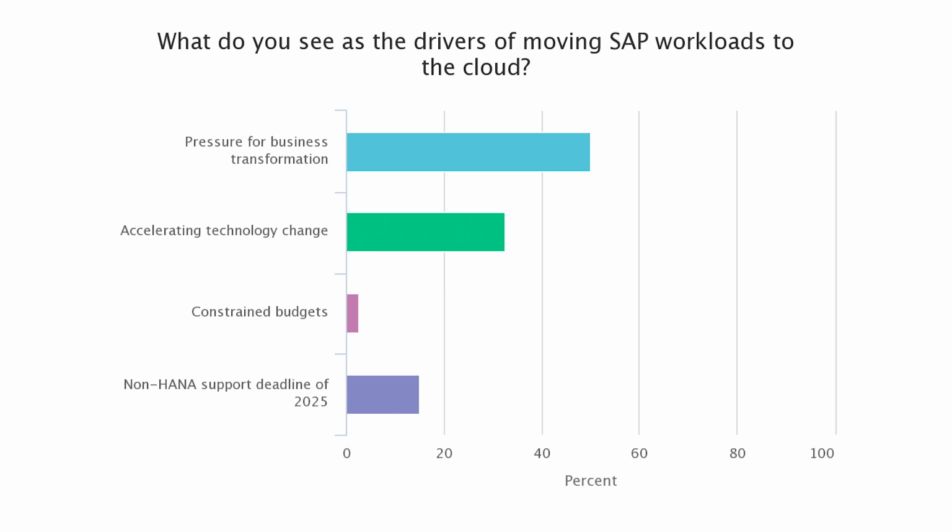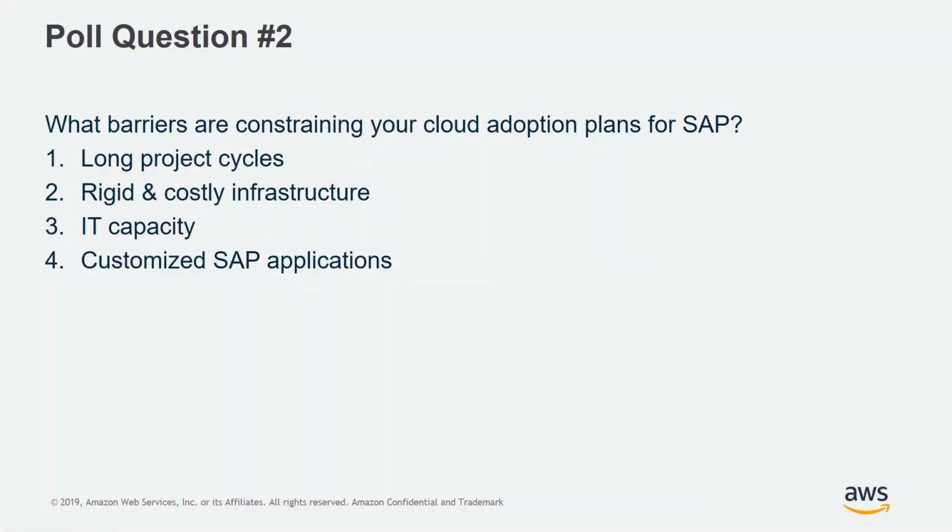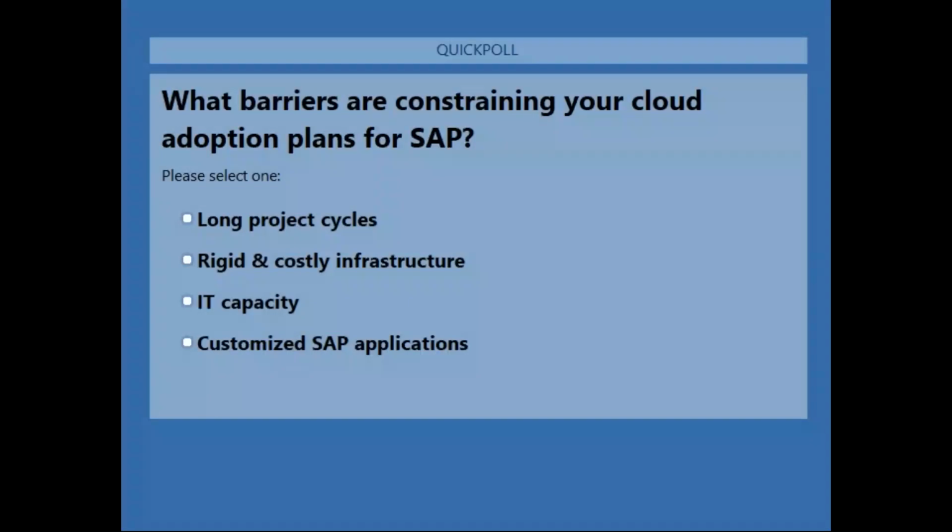So that's great. Now that we understand the drivers for moving SAP to the cloud, I'd like to get your input on any of those constraints or challenges to the cloud adoption plans. If we could go ahead and start answering that second question. Again, for those of you on the phone, the barriers constraining your cloud adoption plans for SAP: number one, long project cycles; number two, rigid and costly infrastructure; third is IT capacity; and fourth is customized SAP applications.